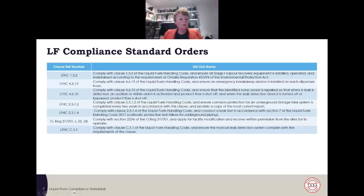And this one's very important: comply with Section 22.4 of the Liquid Fuels Regulation and apply for a facility modification or receive written permission from the director to operate. So if you modify your facility, you expand it, you reduce it, you add dispensers, tanks, what have you, you need to apply for a modification and you need to get written permission from the director to operate.